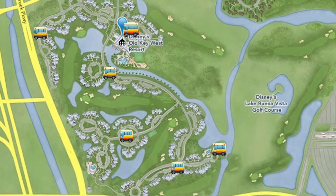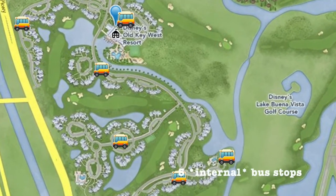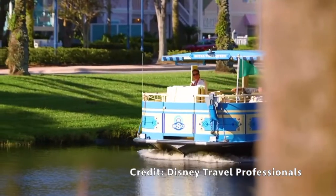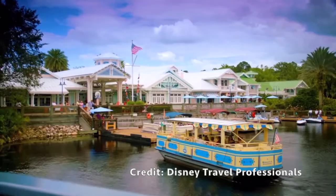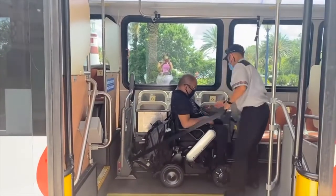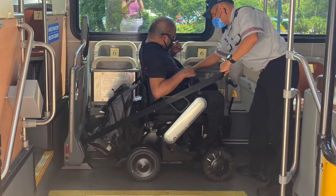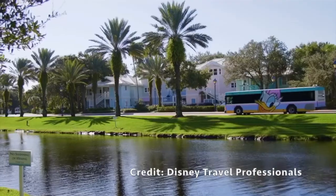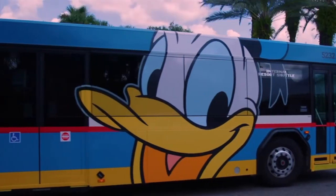Old Key West is a very large, spread-out resort with 5 bus stops. There are boats that go to Disney Springs, but to go to the parks, your only free option is to use the buses. Getting on the bus during peak times could be tricky. There are usually 2 wheelchair spots on each bus, but if the bus is already full of people by the time they get to your stop, you are going to have to wait for the next bus.